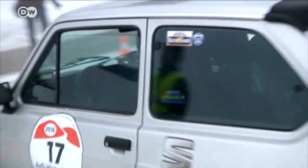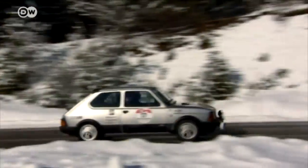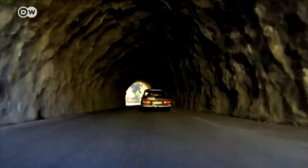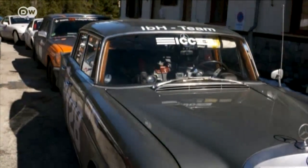But for us, things are going like clockwork. The Fiera Chrono tackles the alpine climbs like a mountain goat, whether it's dry, wet, or snowy. Even the older competitors are giving it their all. This 1959 Mercedes 220S still has its original paint.